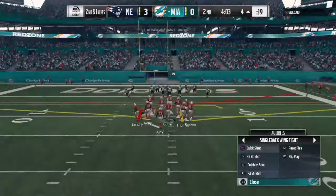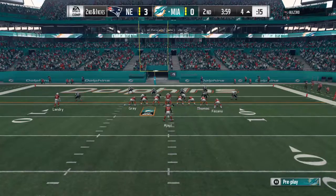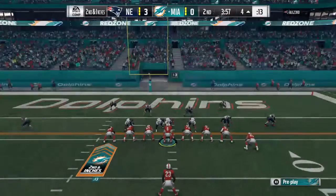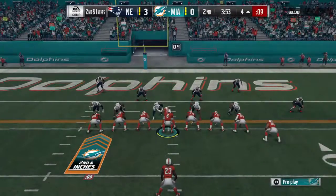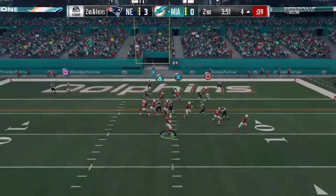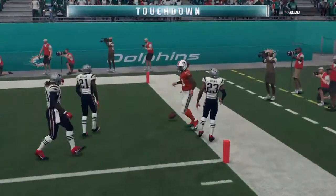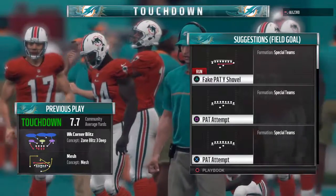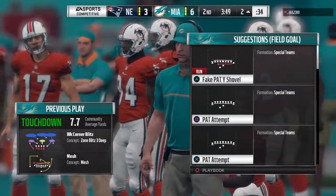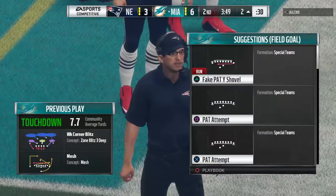Now they'll look to throw it with Cutler. This will be caught at about the 5. And he will take it in for a Dolphins touchdown. Jay Ajayi from 4 yards out. And the Dolphins are in for 6.